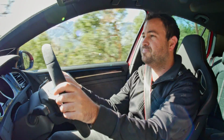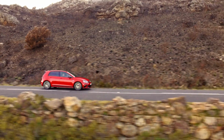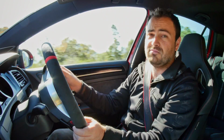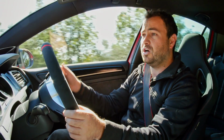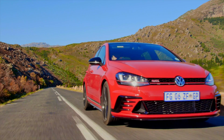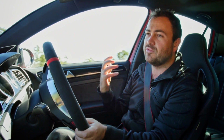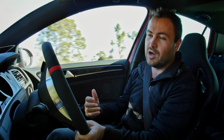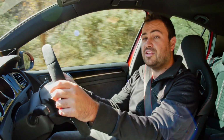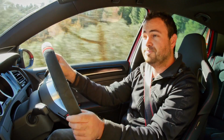They're smart people. The strength of this Golf Clubsport is in its ability to be an all-rounder. Do you need a practical hatchback? Done. Do you need an executive car? Done. Do you need a sports car? Done. All in one package. The thing is, you're probably interested in GTIs because you love driving. You actually get some sort of joy from piloting a car, from being behind the wheel of something fun and interesting. In that case, you are going to love this car. Love it. It's made for you.